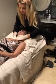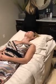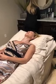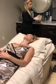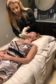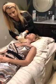And I do think after one, I saw a little bit of change. Is this 2 or 3 for you? This is 2. Okay. This is the second one. And I just feel like I was a little more glowy. You know, I don't know that I could really see a crazy change with fine lines or anything, but I do think that my skin glowed.